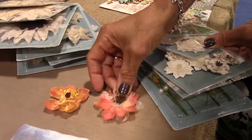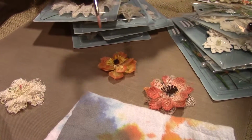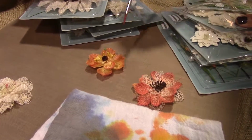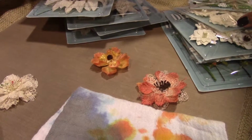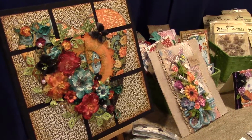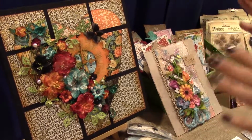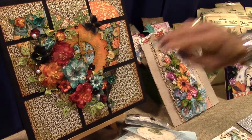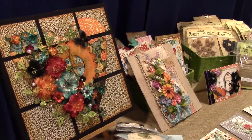Here's a few samples that we just put together with a little bit of the paint, and we just took the paint, put it on a paintbrush, and dipped it around the edge of the flower. And it just absorbs the color beautifully, and you can make it any color you want. Look at this, amazing. This is a canvas from another one of Graphic 45's papers, and we took it and pieced it all together and colored flowers that started out white, just like you saw, into this beautiful canvas.